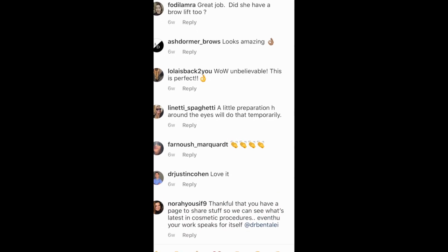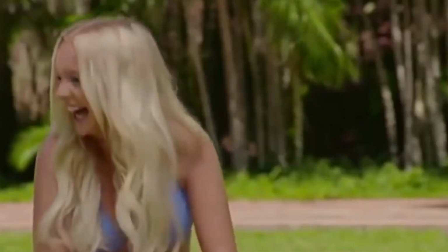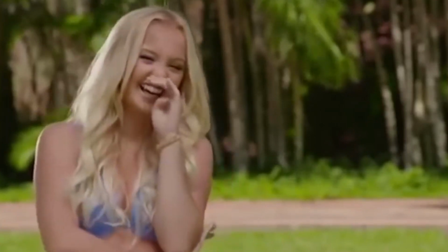Here's another one. The best is a little Preparation H around the eyes. We'll do that temporarily. Yeah, I don't think so. It had nothing to do with around the eyes. It was the lid. And then everybody thought I had a brow lift. No brow lift, but I guess it gives the illusion of having a brow lift, which is pretty interesting. So I'm really grateful. I feel like my eyes look like they did when I was young again. And I'm never going back.